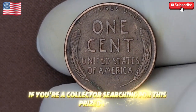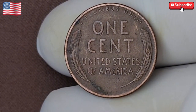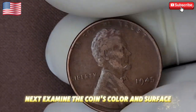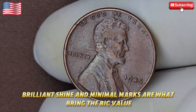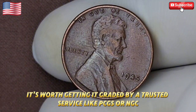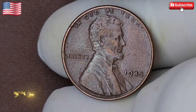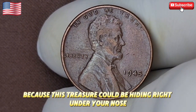If you're a collector searching for this prized coin, or if you think you might already have one, here are some expert tips. First, always look for the absence of a mint mark just below the date. That confirms it was minted in Philadelphia. Next, examine the coin's color and surface. Original red color, brilliant shine, and minimal marks are what bring the big value. If your coin appears uncirculated, it's worth getting it graded by a trusted service like PCGS or NGC. Grading confirms authenticity, protects your coin, and often multiplies its value in the marketplace. Don't overlook old jars, boxes, or inherited collections, because this treasure could be hiding right under your nose.